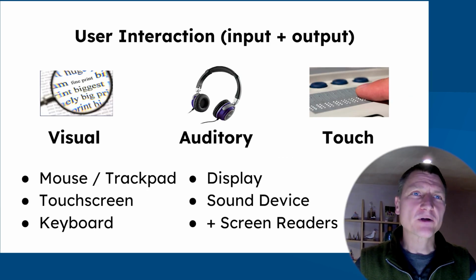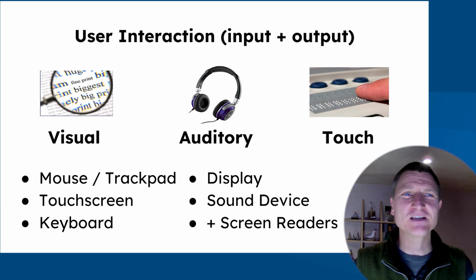From the very start of the project, one of Thorium's core objectives has been to meet the needs of users with diverse abilities and preferences by combining visual, auditory, and touch experiences: eyes, ears, and fingers.